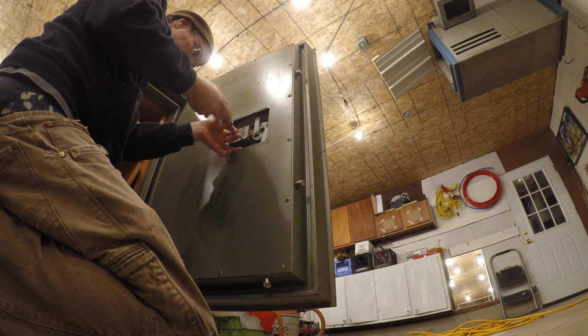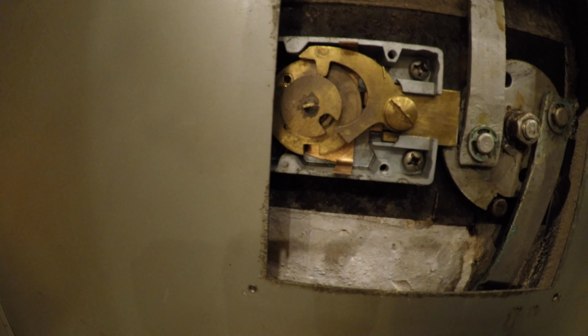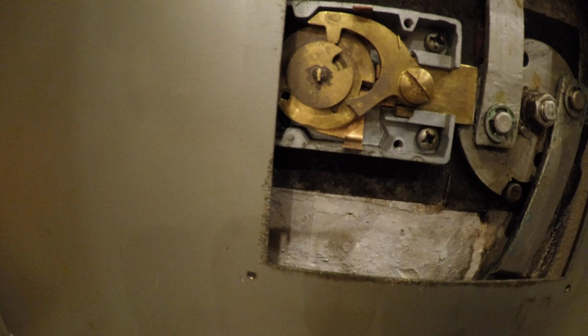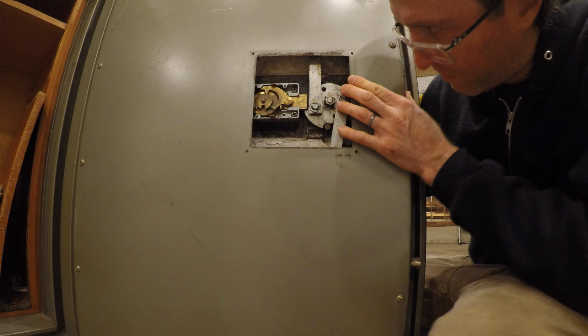All right, so I did do a little bit more day off stuff. You may remember that big old safe that I salvaged in the middle of the night and got for free. Well, I spent some time. I'm not going to say how long, but it took me a while. I spent some time trying to crack the safe.